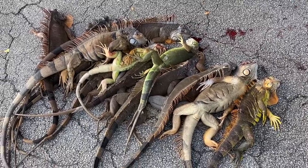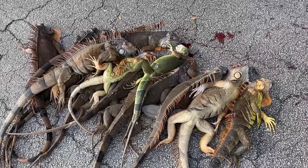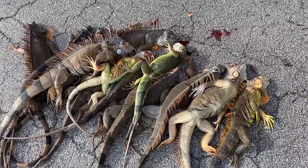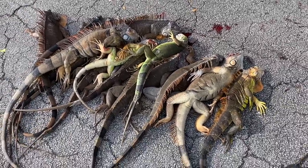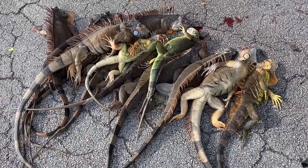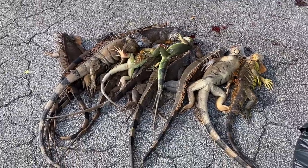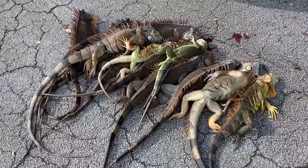The problem is, guys, they are competing with the native species for territory and food. So that is a big issue. And since they do multiply a lot, the females can have 40 to 60 eggs on average in the egg laying season. So it's a big deal that we're getting rid of these guys, because we are preventing a lot more competition for the native species. But speaking of the native species, we are native species, us Floridians, and these are invasive species. So it is native species against invasive species.